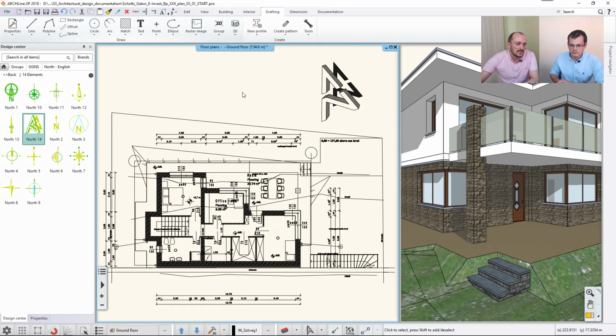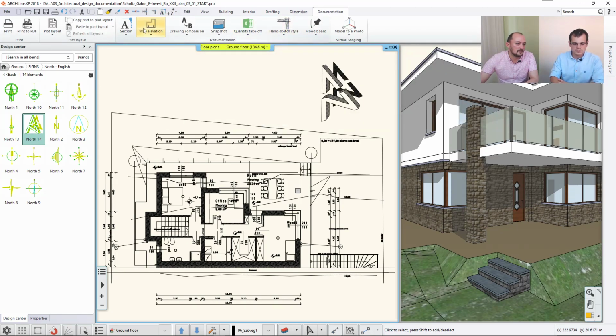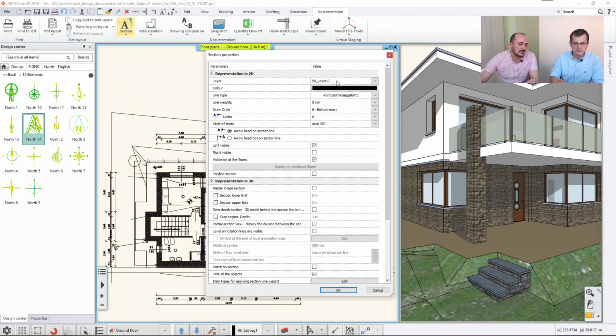So this means if you use the section tool, for example this one here, and you can also find it in the documentation, it's the same. You use the section tool, set up the settings, and then create the section. It will generate a drawing, but that drawing is not just a bunch of lines. It will be representing the real items. So if you update those items, this drawing can also be updated. Let's just show how that works.